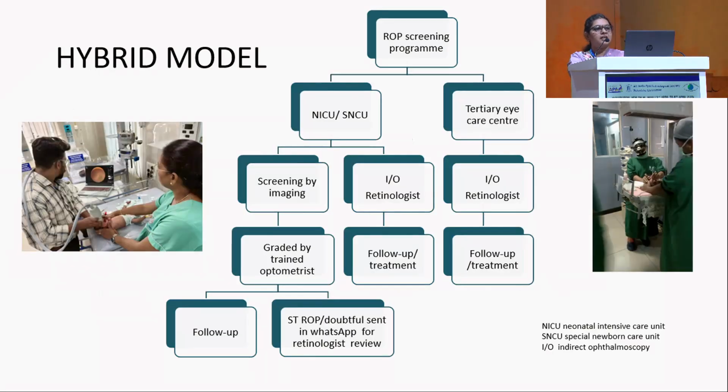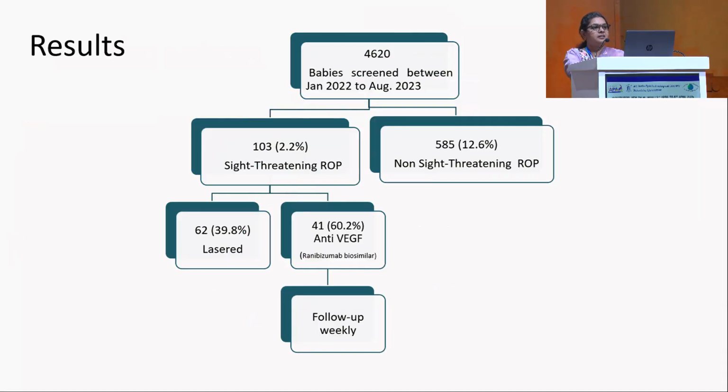This flow chart shows the screening program where the screening was done at the tertiary eye care center and mostly at the NICUs or the SNCUs. Indirect ophthalmoscopy was used for screening by the retina specialist, and even screening was done by imaging, especially in the remote rural SNCUs which were present far in the rural areas.